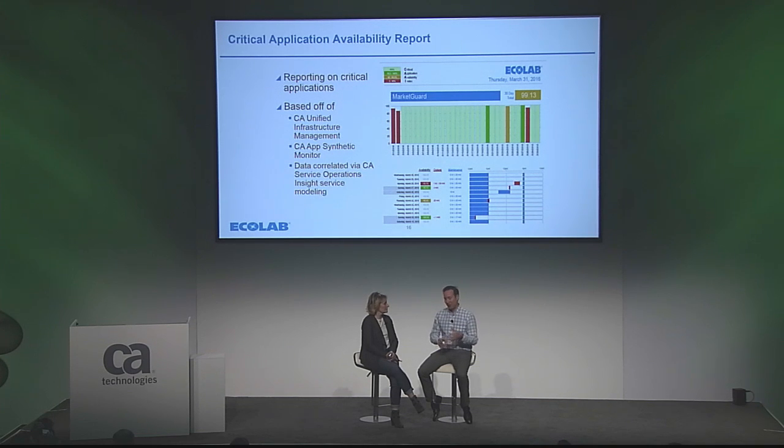Then what we do with those SLAs is we meet once a week with management and business and we look at all of our critical apps and any of them that aren't green get a little extra light shining on them. So you don't want to be in the non-green at those meetings, because the microscope comes on you.